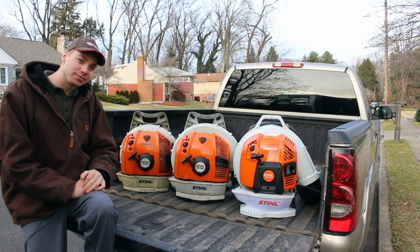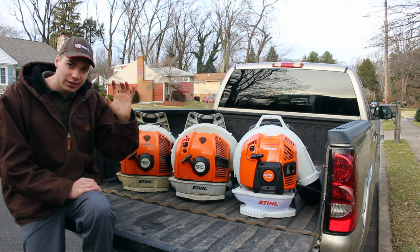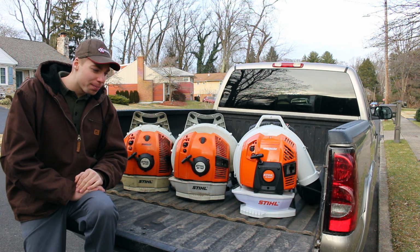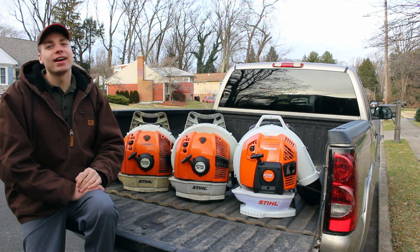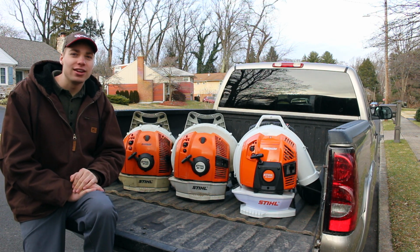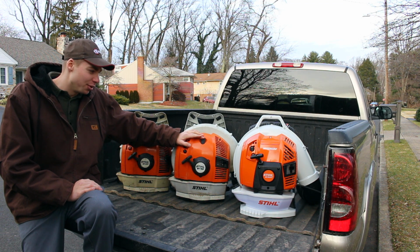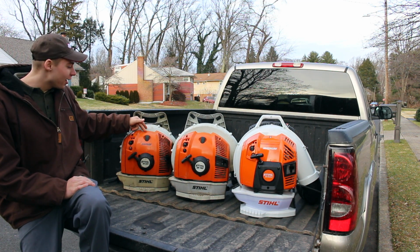As far as specs go, the 600 has the force. And for those of you that don't understand backpack blowers, you have miles per hour and you have CFMs. Most people look at miles per hour and say, oh yeah, we want the one with the most miles per hour, and that's all fine and dandy until it's time to blow leaves. Then what you want to look at is the other number, the CFMs. The Stihl BR700 currently had the most CFMs, but it did not have the miles per hour. The 600 had the miles per hour.